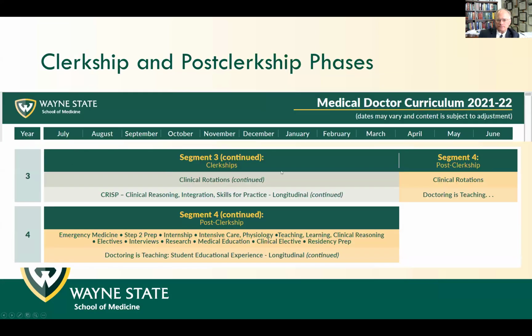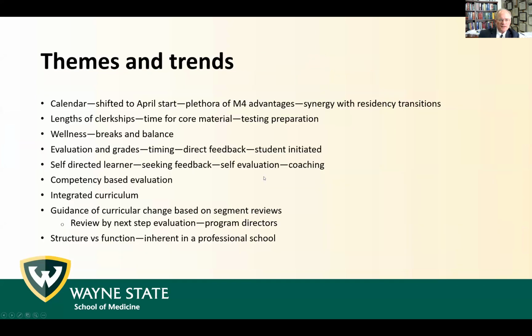And I'll talk about the details of these, but you'll do the blocks, and then we have a longitudinal course that we call the CRISP course that goes on throughout the 3rd year. In segment 4, post clerkship, there are a lot of clinical rotations and longitudinal courses. So this is a basic structure. Let's talk a little bit about in detail what goes into segment 3 and segment 4.